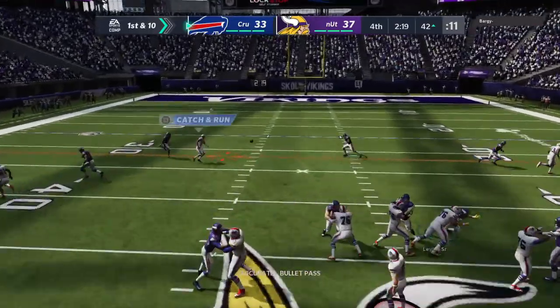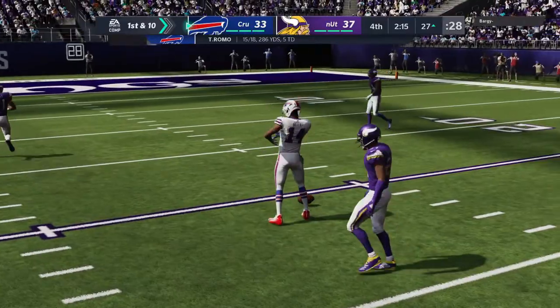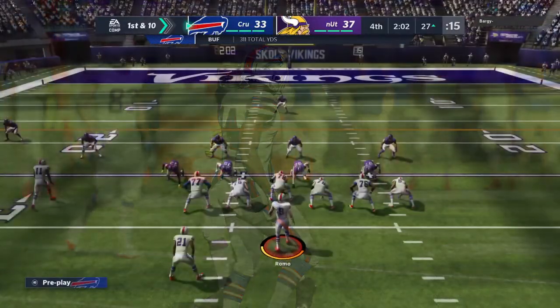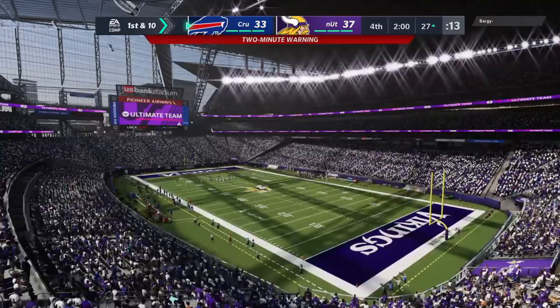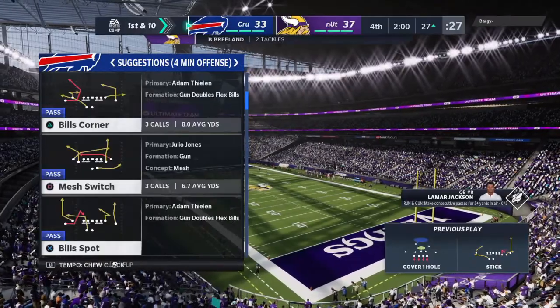On 1st down, Romo. This is complete to Watkins on the slant. And he's going to get this inside the 30. Another 1st down as they call his number again. He's got 15 yards here. 4th quarter, down to the final 2 minutes. And we've got a 1-score game.